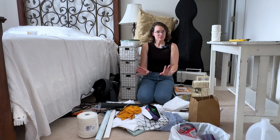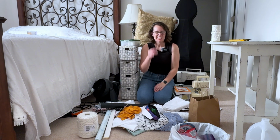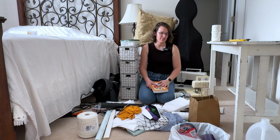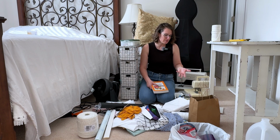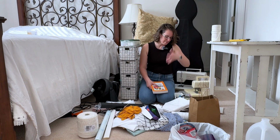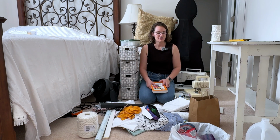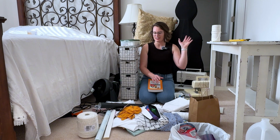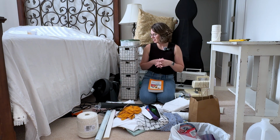I don't care what it looks like. This is a lot better than it used to be. There's definitely some things in here that I have leftovers from old projects and I'm not going to use them again, and I'm deluding myself thinking that I will. So I'll go ahead and pass those on, get them out of my closet so that I can condense everything to be able to fit properly within storage compartments in the closet.